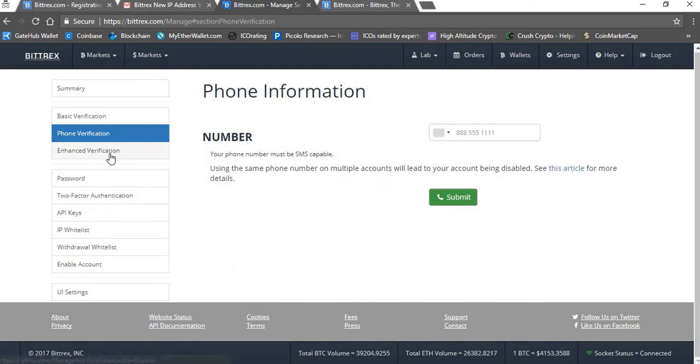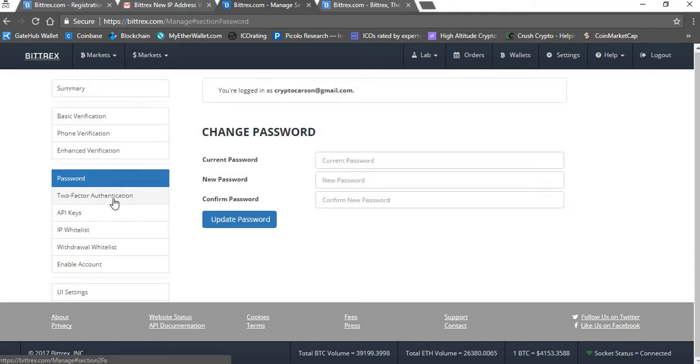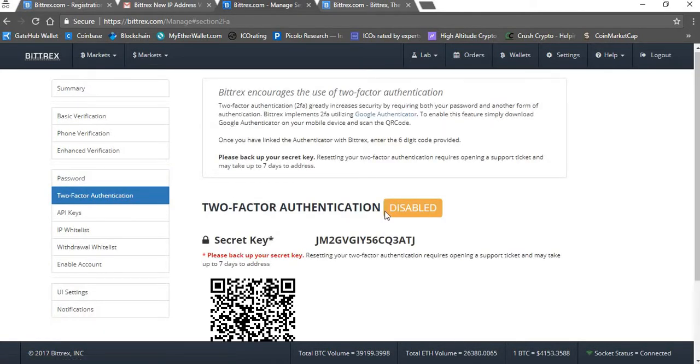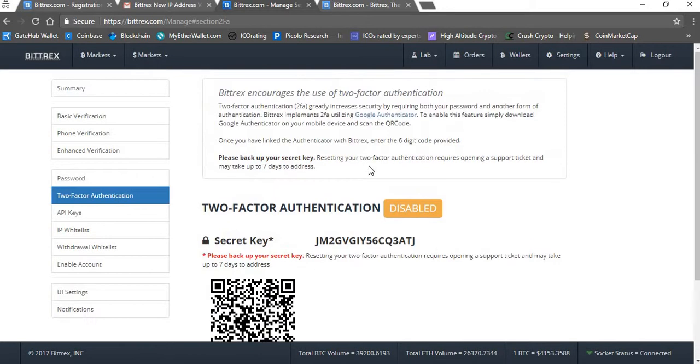So you want to verify your phone, and then you won't actually be able to proceed to the next step until you verify the information up there. Your password, of course, you can change at any time. And I always recommend that you enable this two-factor authentication. Sometimes it will suggest which ones to use, like this one says to use Google Authenticator. You can find that in either the Google Play Store or the Apple Store.